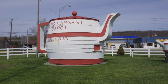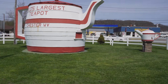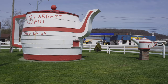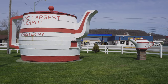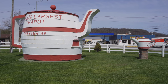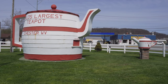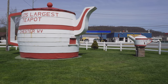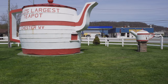So enjoy. The Chester Teapot was constructed by William Babe Devon. The teapot started its life as a gigantic wooden hogshead barrel for a Heyer's root beer advertising campaign. After being closed for 2 years during World War II, the teapot and Devon's pottery business were sold to Mary Worsher, I know I butchered that one, and Relda Kane in 1947.